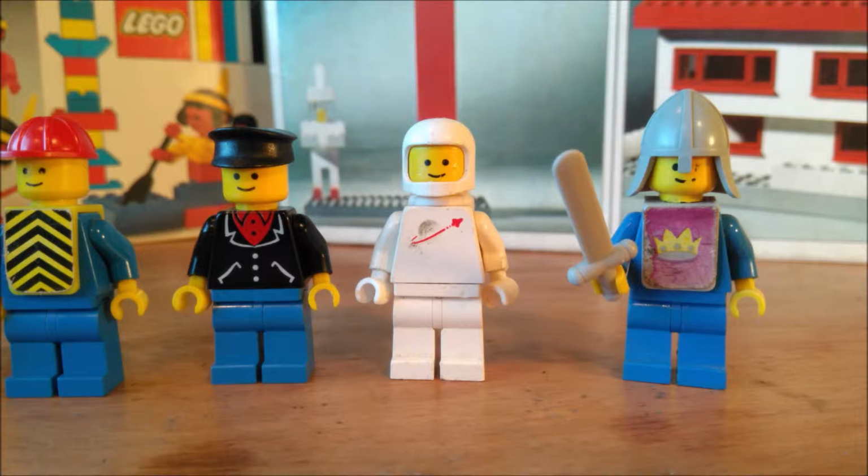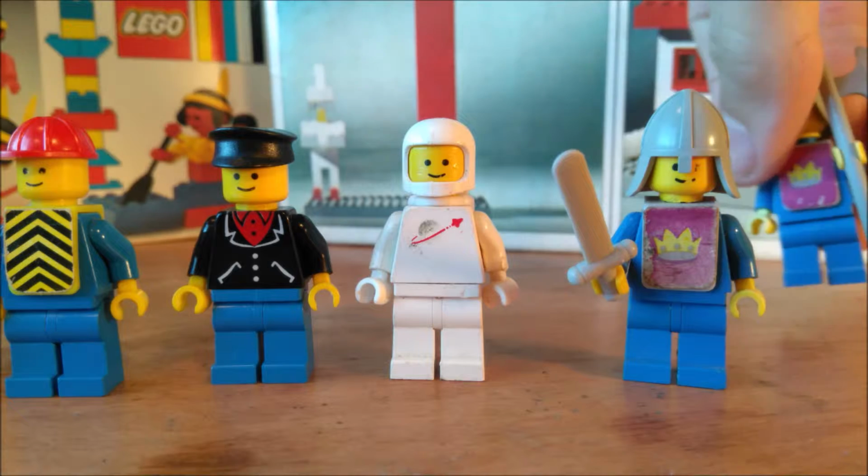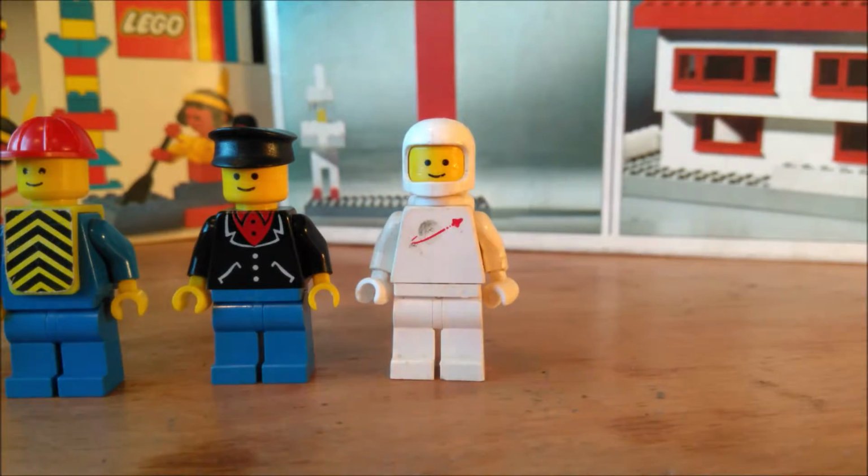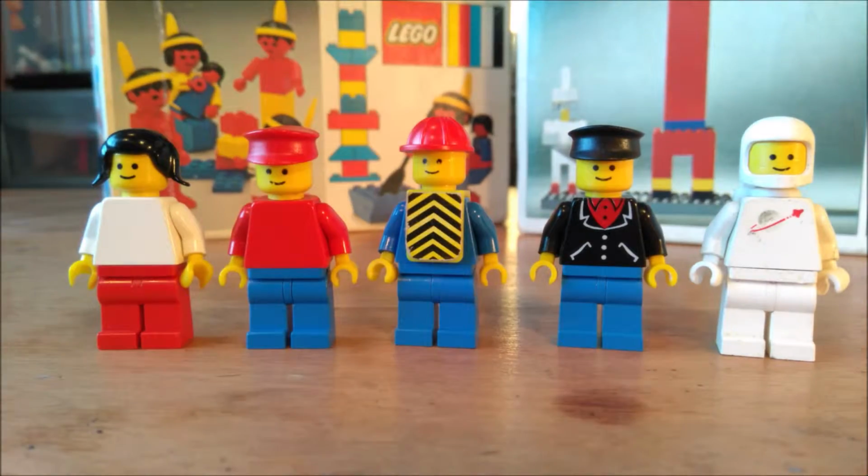I've got actually several of these. I've got loads of these hanging around because these are from my yellow Lego castle set, which was the very first castle ever made by Lego, and they're from that. But let's get rid of him because we're more concentrating on these. I've got some others as well.